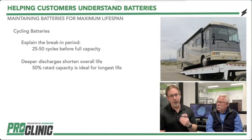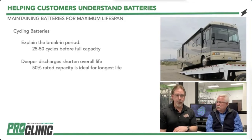Yeah. So we want to make sure that we're keeping that at that 50% depth of discharge so we don't damage the battery and we get a long cycle life out of it.